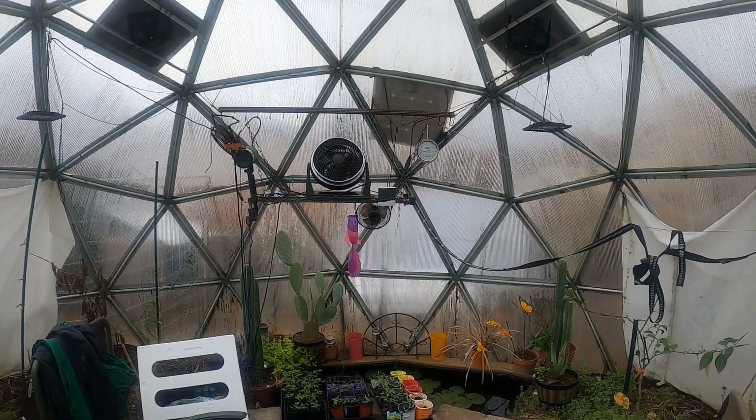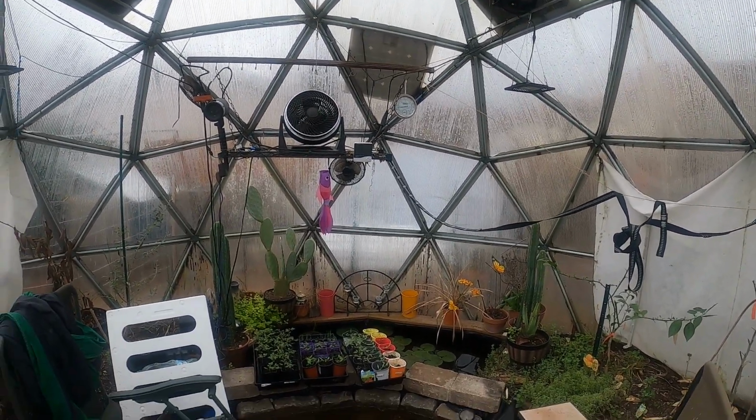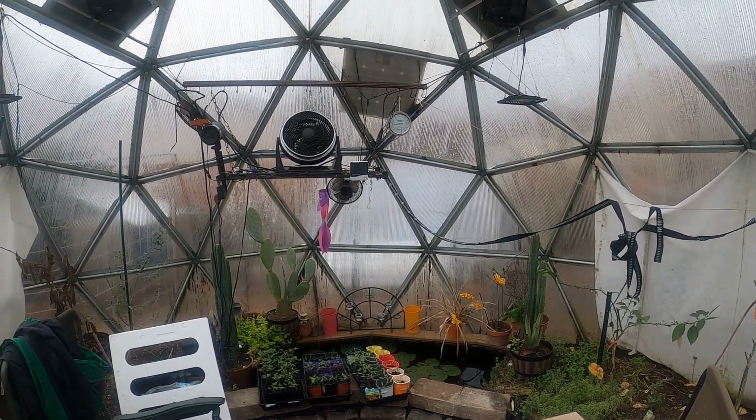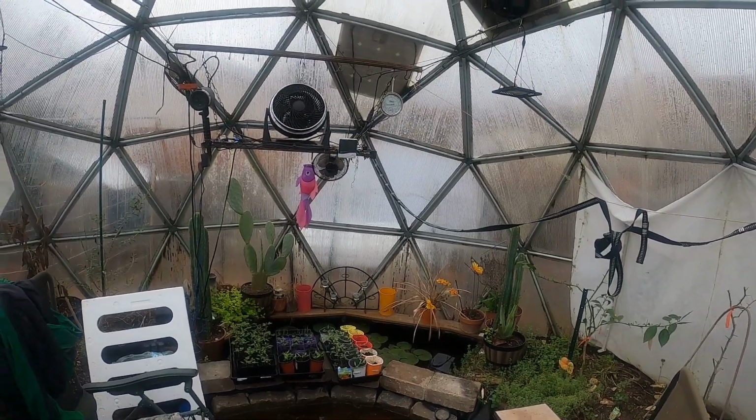But yeah, moral of the story here is, if you've got flooding, you gotta design around it. This greenhouse is designed around it. We just get like a seasonal pond here in the springtime whenever we get heavy rains like this. No big deal.